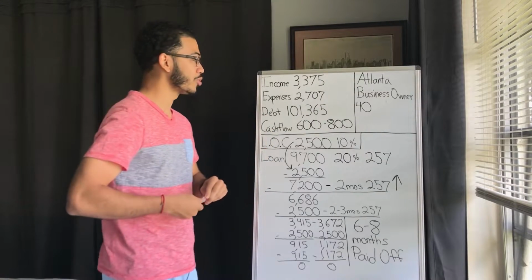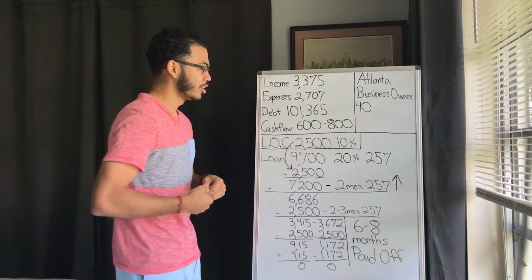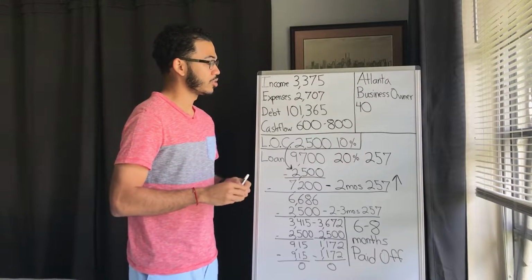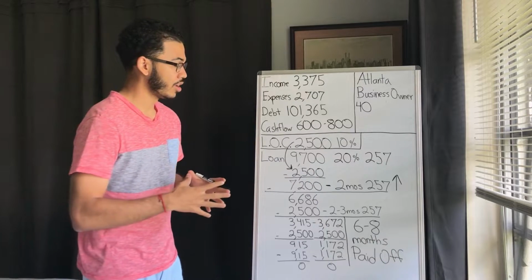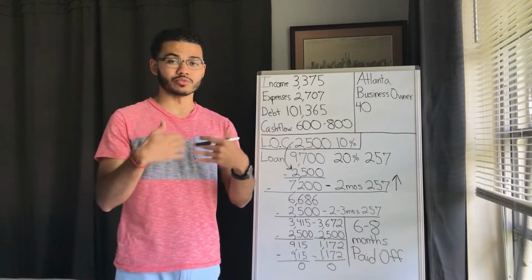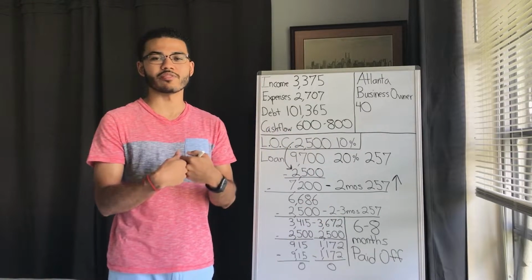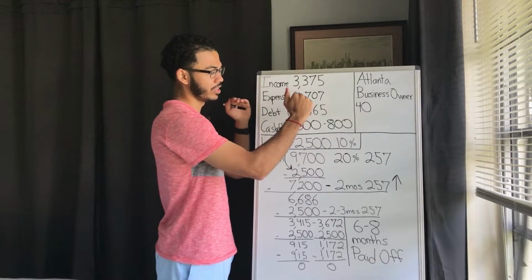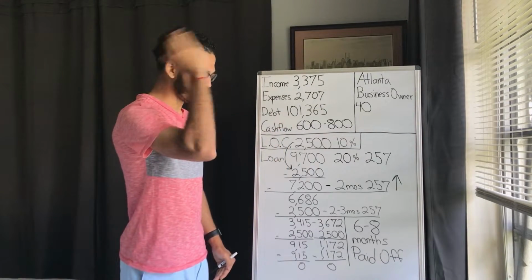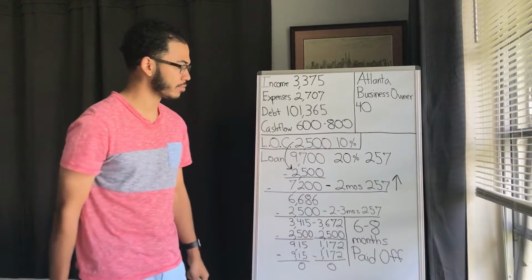Income is $3,375. Got expenses of $2,707. Total debt of $101,000. Our cash flow is anywhere from $600 to $800. The way we got that number was we had to first redirect some money. So she's saving money, she's got money she's investing. We're gonna redirect that so we can rapidly eliminate this 100 grand off her chest, right? So that she can do what she wants to do in her business and go even further faster, right?